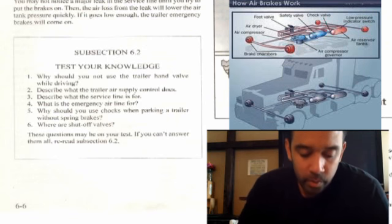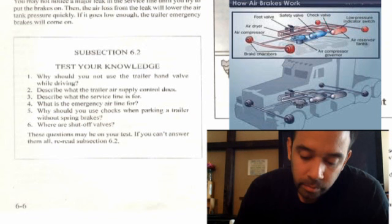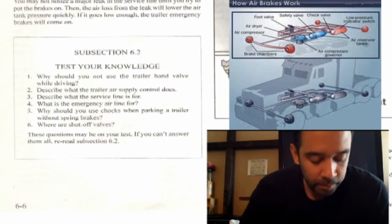Trailer air supply control. Is that what it said? Yep. So basically it supplies air to control the air pressure valve. You push it in to supply the trailer with air. The name of it pretty much answers the question there. It's just an 8-sided knob that supplies the trailer with air. Number 3. Describe what the service line is for.